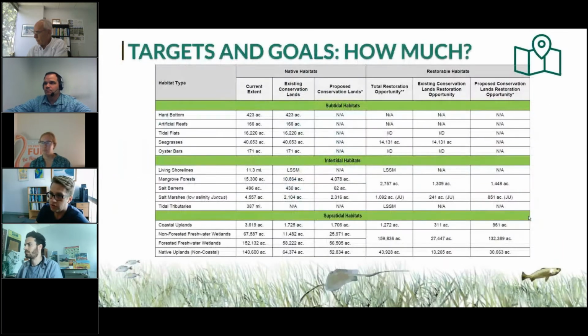So if you look at this report, it's a very detailed report, a lot of good stuff in there, but in the front, there's the executive summary and there's some of the key products that I think are useful for this group. And so one of the first things to think about is this table that really just shows us what is the current status of native habitats in our watershed. So this is the product that I like to call how much, what do we have right now?